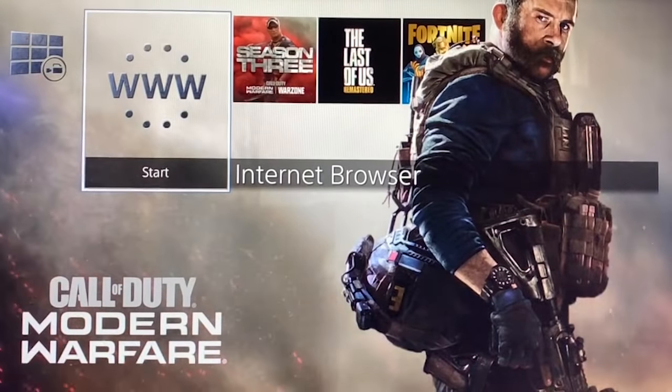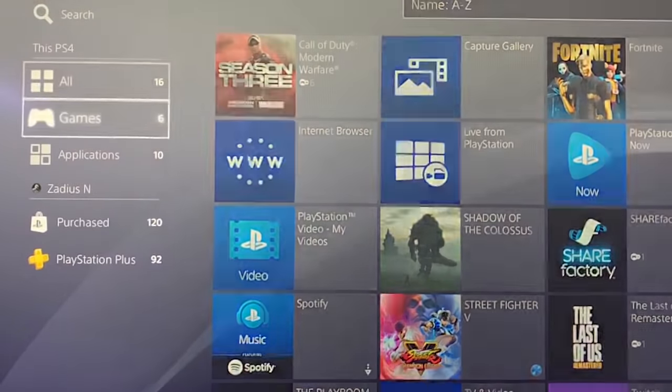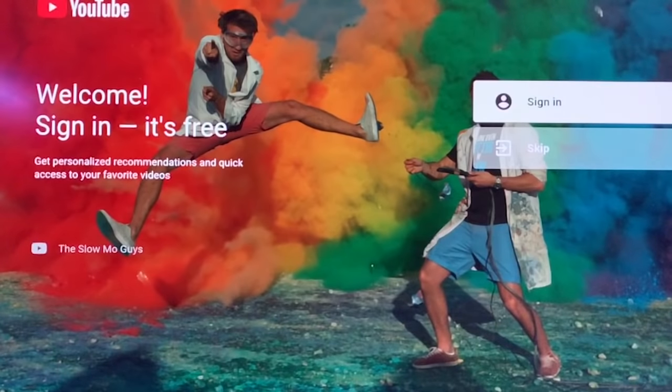So one other problem is that you can't sign into the YouTube app. So let's take a look here. Go to my apps, and I'm going to go to YouTube, start it up, and we're going to see if we can sign in or not. So people are reporting they get an error message. So let me go ahead and try it out.